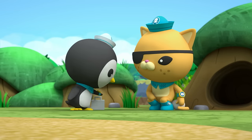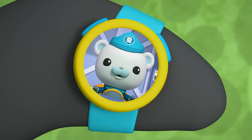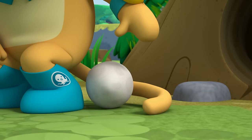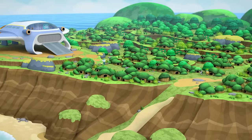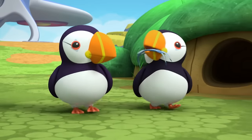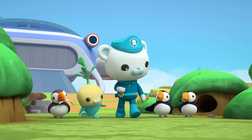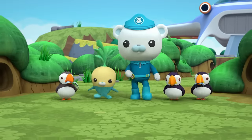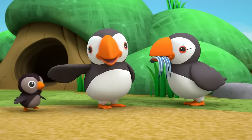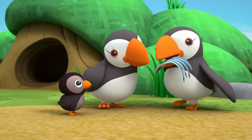Hey, so, Quasi, good news. We've found the missing parents and we're on our way back to the colony. Better hurry, Captain. This egg's gonna hatch real soon. Oh, I still can't believe it. Our egg has a chick in it after all. We can't thank you, Octonauts, enough for finding us. Bjorn? Oh, you came back! And you brought sand eels for our puffling. Oh, Helga, I missed you.